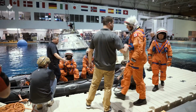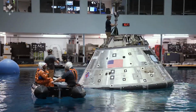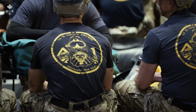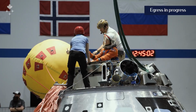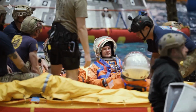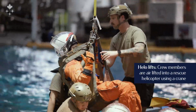So today, crew is going to prepare and practice being in the capsule. Recovery Forces is going to be practicing their procedures, getting crew safely out of the capsule. So here you can see the search and rescue forces, US Navy, we have some docks approaching the capsule. Behind me you see that the crew has egressed the capsule. Practicing helo lifts on the crane.